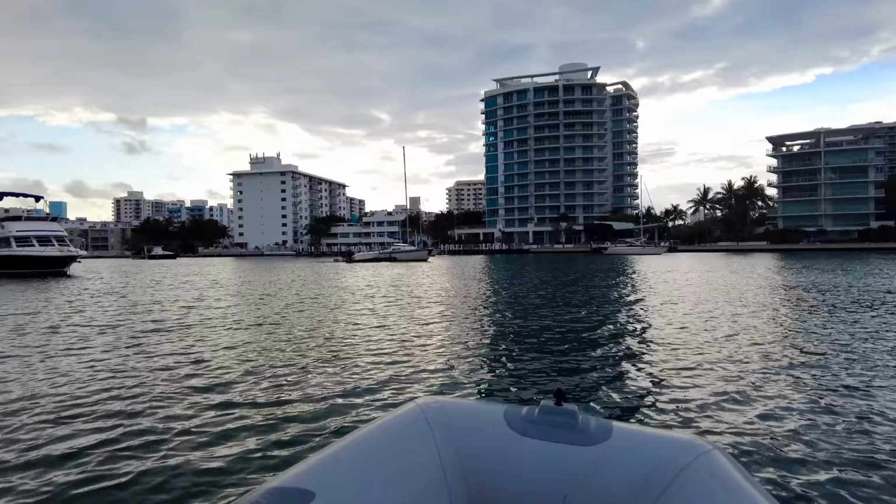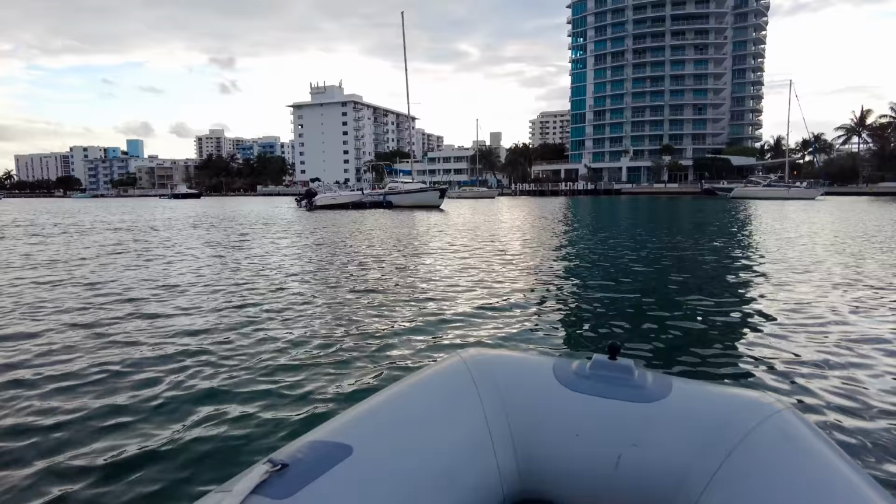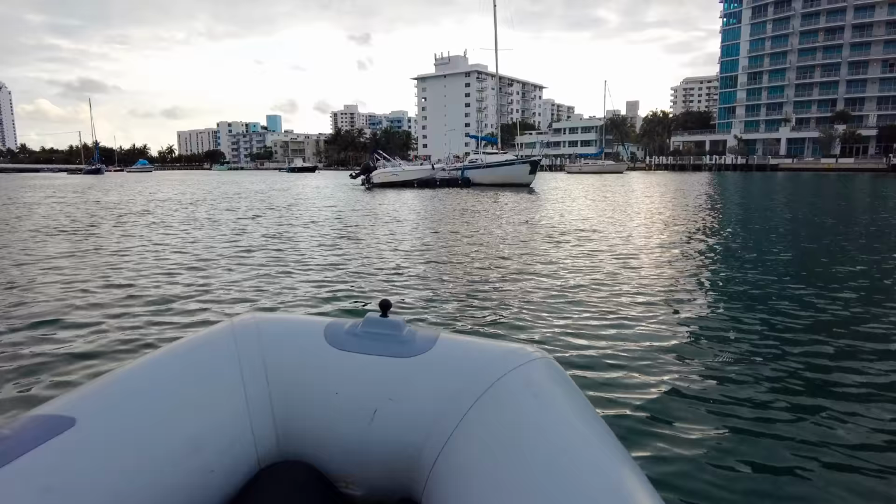Now, when we've done the riding tours, we've gone through this whole back area, right? And then eventually it leads us to the bridge on Fifth Street, which brings you into... Wow, this guy has it good, bro. This guy has his own floating dock right next to his sailboat. Wow.